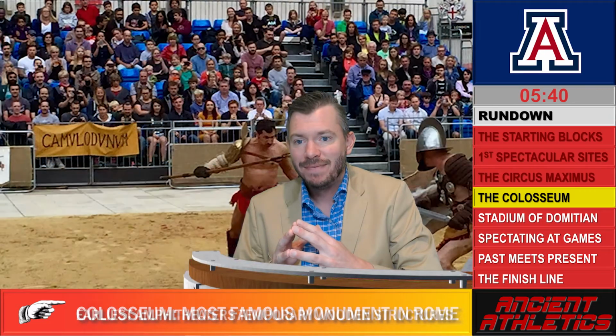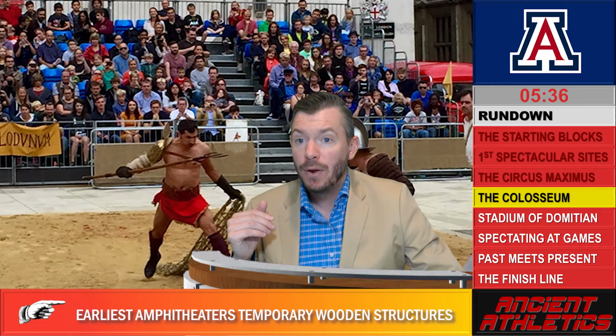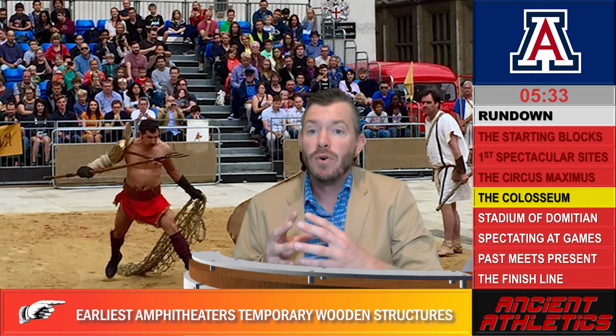Now, probably even more so than the Circus Maximus, the Colosseum is the most famous sports structure, and probably the most famous single individual structure of any type that we've got from the ancient Roman world. It still towers majestically in the heart of the hustle and bustle of the modern city of Rome, and it's not difficult to imagine, or at least reimagine, the bloody battles in the arena with tens of thousands of fans screaming in the stands. Now, like we talked about earlier, the earliest gladiatorial games were put on in temporary wooden structures in sites like the Forum.